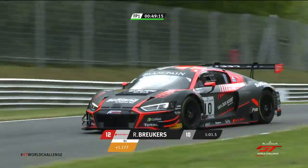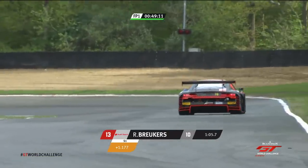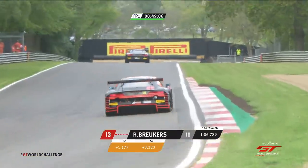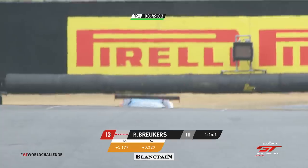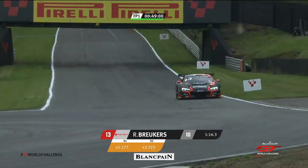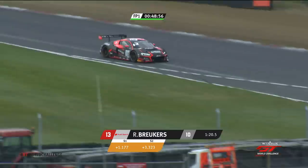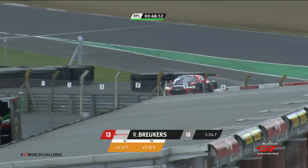Now this is Rik Breukers in the number 10 Audi, again a WRT car. He shares with Oscar Tunjo, another single-seater gun. And Rik Breukers made his reputation initially as a teenager in Lamborghini Super Trofeo in Europe and the Middle East championships, but has raced at Le Mans, in the Asian Le Mans Series, in the WEC, and is now stepping up to the main class, if you like, within Blancpain, both in endurance and the GT World Challenge.